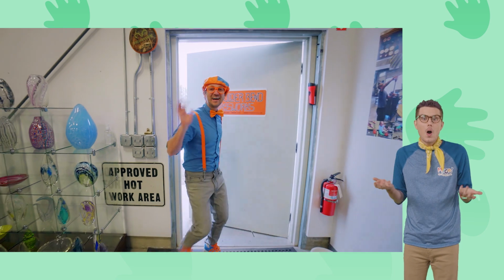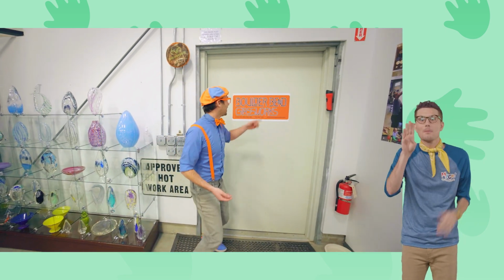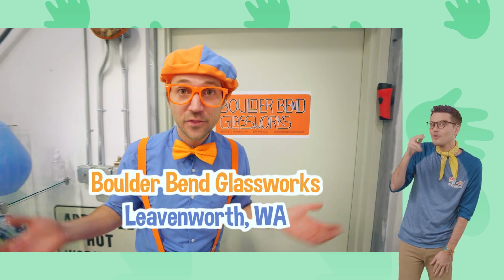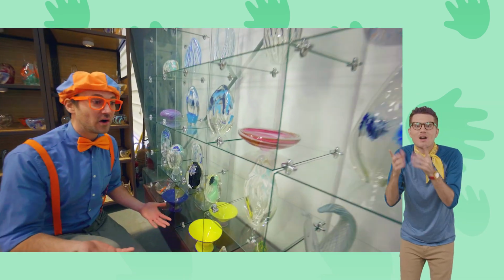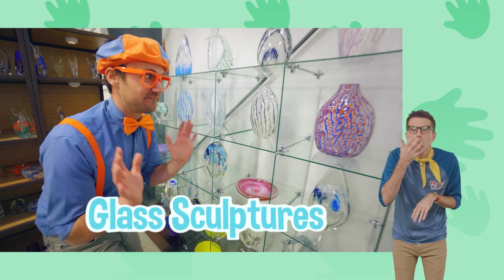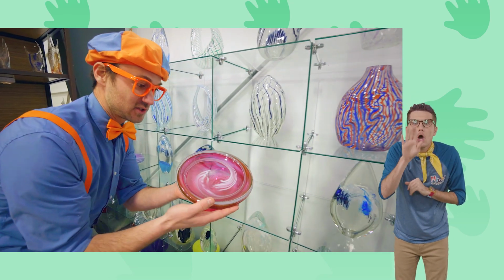Hello! Hey! It's me, Blippi! Today we're at Boulder Bend Glassworks in Leavenworth, Washington. Whoa! And look at all these. Wow. These are glass sculptures. Whoa, they're very delicate. So I'm gonna be nice and gentle.